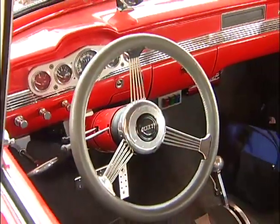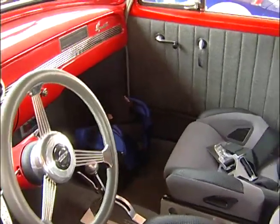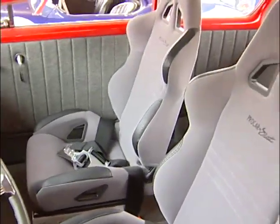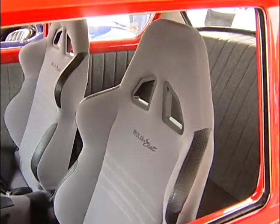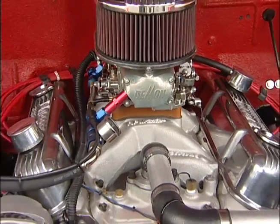I've basically done everything mechanical to it. I bought it with the body and the suspension more or less finished, but I went ahead and customized the car as far as the engine, transmission, rear end, cooling system, charging system, ignition system, fuel system. I've done a lot of work to it that you don't see.